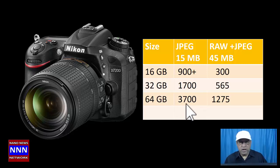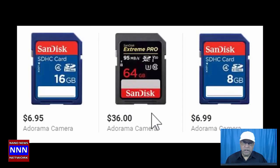But if you are shooting thousands of images, like if you are a wedding photographer, definitely you will need two 64 gigabyte SD cards in two slots. Then you shoot duplicate images, and that will only give you about 37 images. But remember, it's going to take longer time to write 90 megabytes of information to both SD cards. Keeping that in mind, let's look at some of the examples.